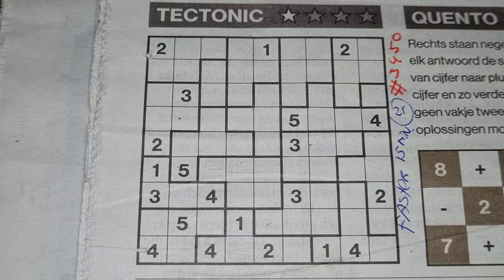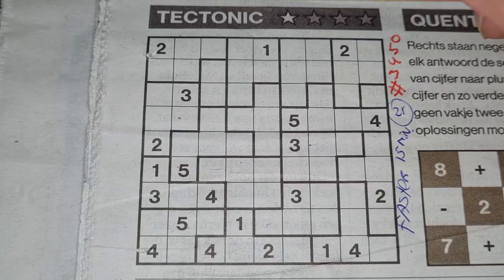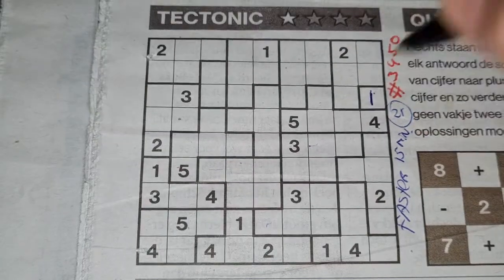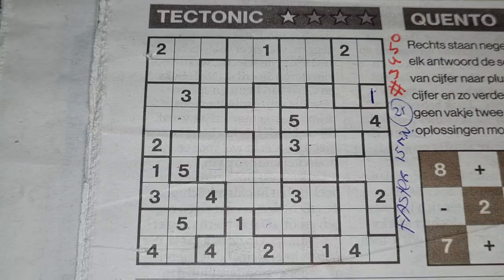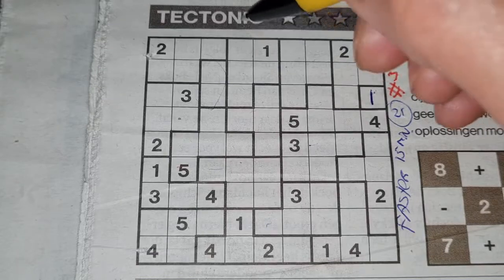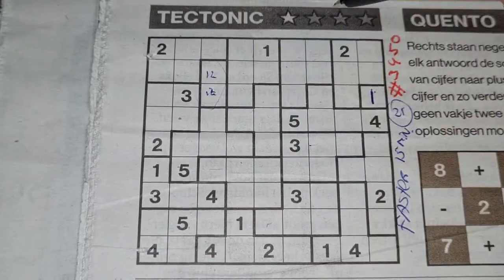And the first question to you is, can we see here the single box? Because the single box is always the 1. I see here the single box. The single box is always a 1. Do we have dual boxes here? Yes, I see here a dual box. The dual box contains the 1 and the 2. Let me mark those because I cannot fill this yet.